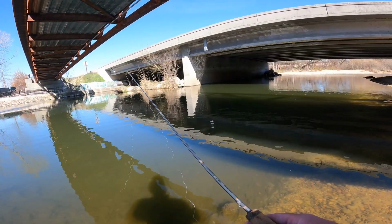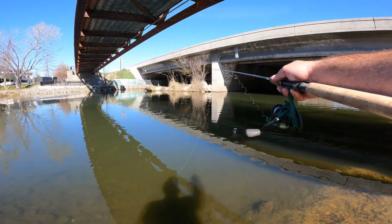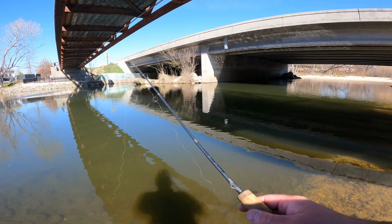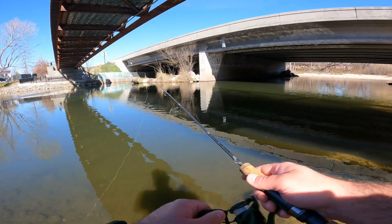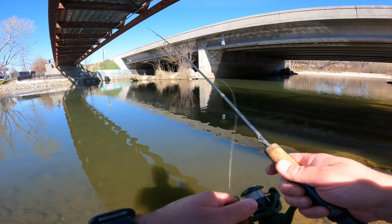I've actually never got the chance to catch a bluegill out of here. They usually kind of chill in that little pocket right where those rocks are at. I've seen some people catch them, and I've walked over to that side and seen them swimming in there, but I've never been lucky enough to have one take the worm I was offering.